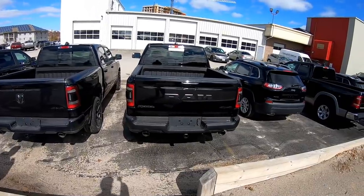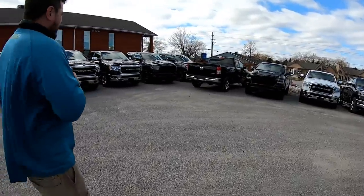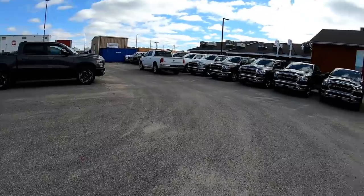That is one sexy hand. Oh, look at that. Holy moly. There's just tons of them, man. That's obviously their bread and butter around here, eh? It's gotta be trucks. Look at them all. Holy shit. These boys plan on moving some units.